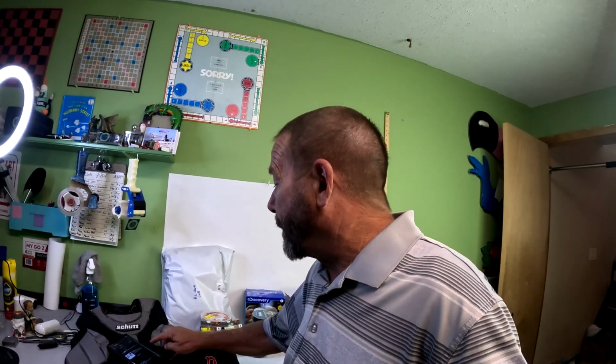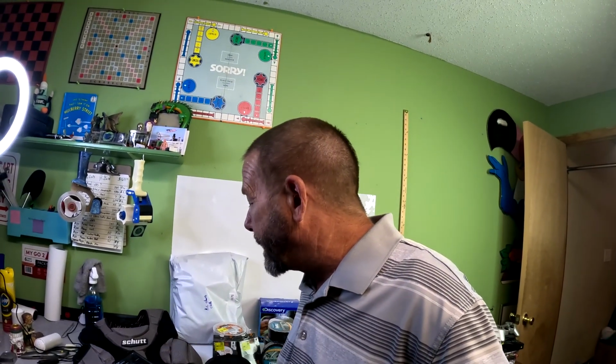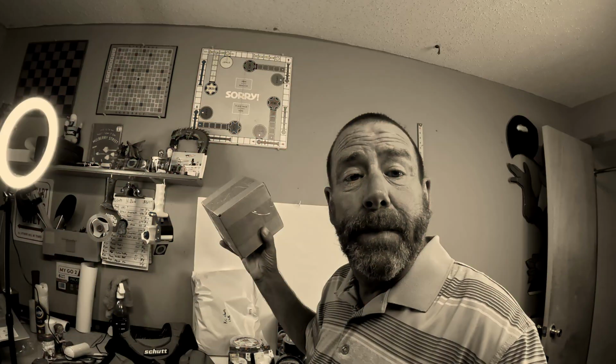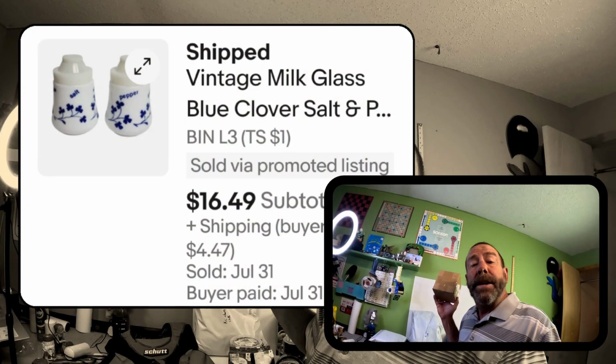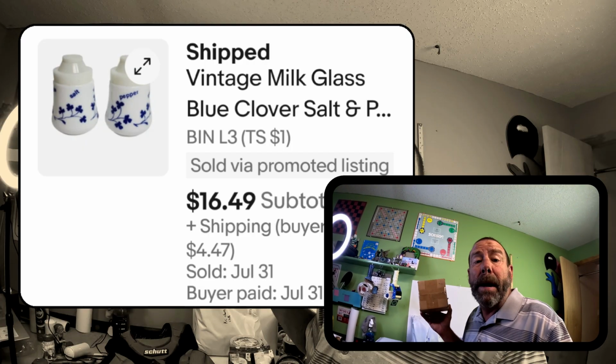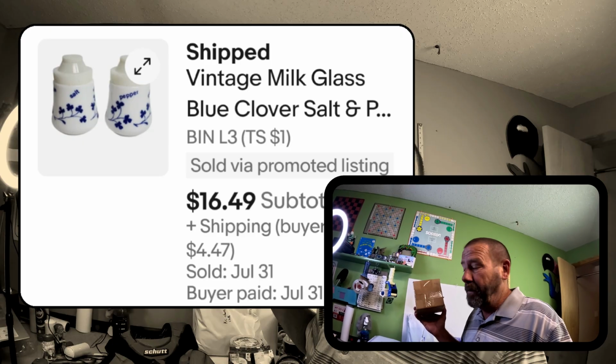Okay, broke my tripod mount, so I'm gonna have to actually hold this. As you can see, it moves around, so I apologize if it gets a little shaky. Okay, first thing we had go out, this was a pair of vintage milk glass, blue covered salt and pepper shakers. And I've already packed these up. It's these guys right here. These sold for $16.49. And the buyer did pay $14.49 in shipping.